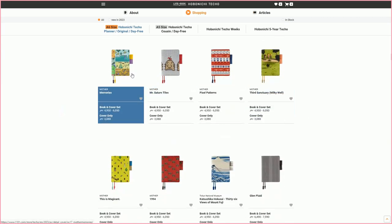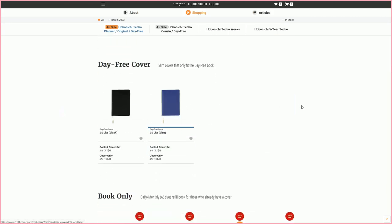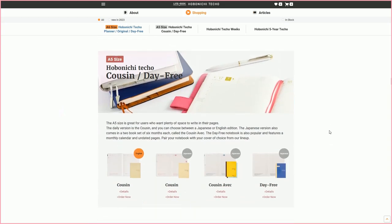So I do have this one. This was my first A6 cover that I bought. And let me see, is there anything else here? No. Day free? Okay. So let's have a look at the A5. Last but not least. The A5 is basically my work planner. At the moment I'm not using a cover for it, just a clear cover because it's more comfortable for me, but I have bought covers before. Let's see if I change my mind this year.